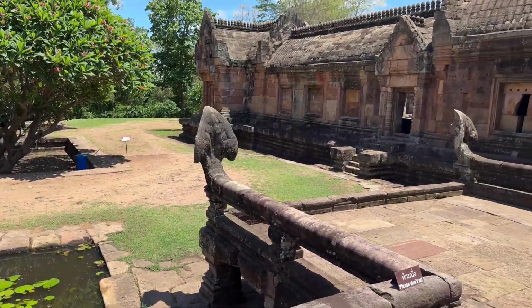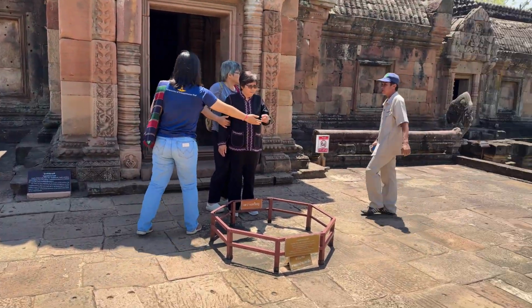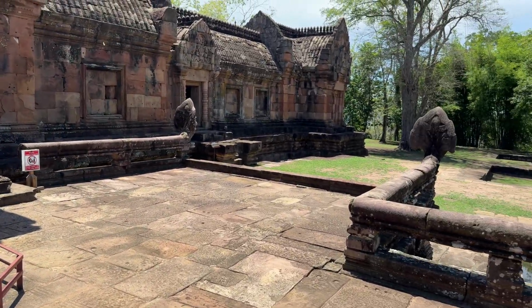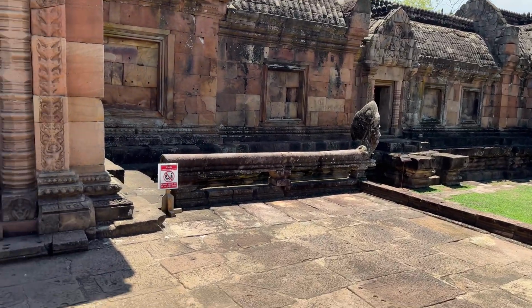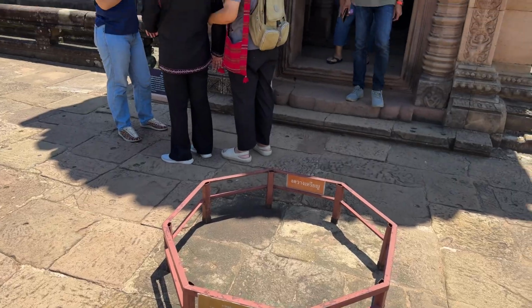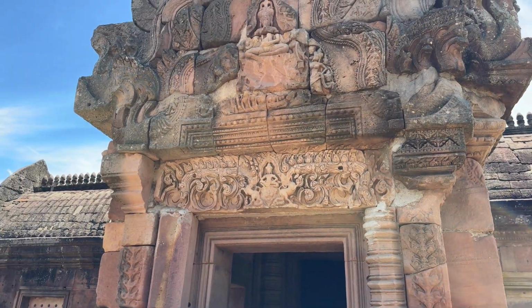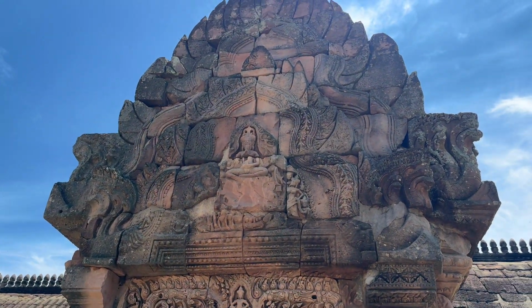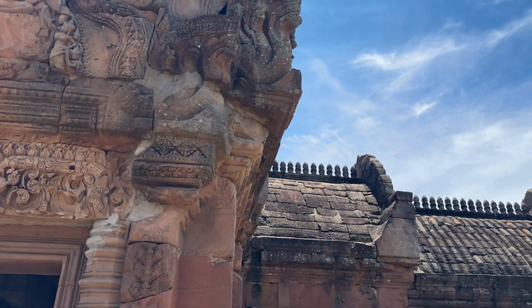So the entry into this is another Naga bridge. So this is shaped like a cruciform, or a crucifix, and it has 5-headed Nagas over here. And then here's another one of the lotus buds. And then check this out. So we have the lintel and the pediment, all the carvings, and you see the Naga there.